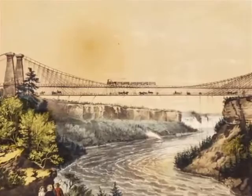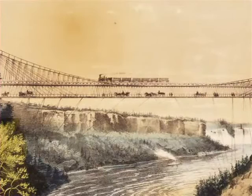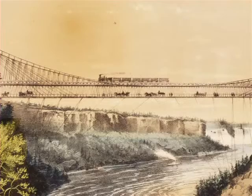The Niagara Gorge Bridge also dispelled that common belief that suspension bridges couldn't be used successfully as railroad bridges because of the excessive weight of locomotives. The most unique aspect of this structure is that it was a double-deck bridge with the railroad line running on top and a carriageway down below.